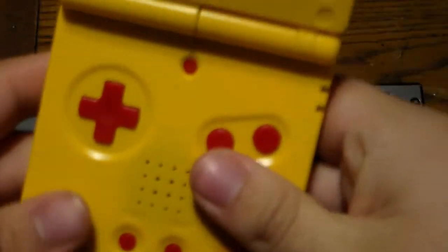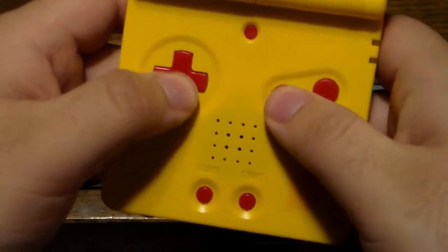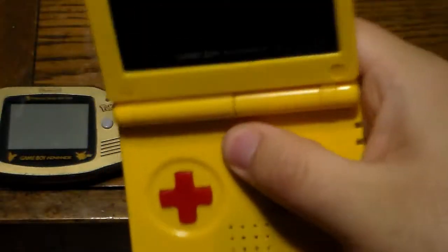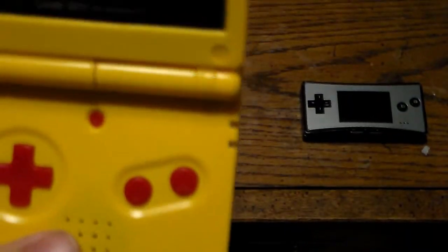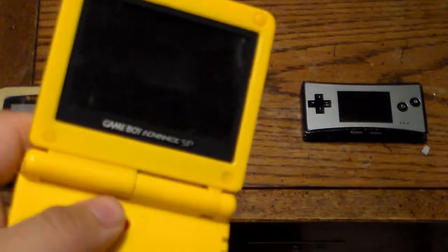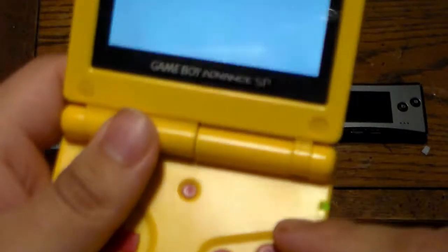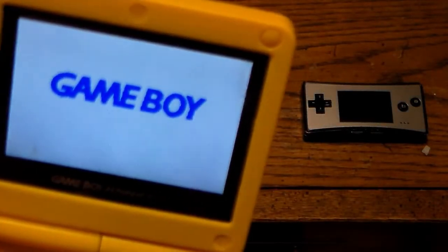I'll go ahead and show you the controls. They're actually very comfortable. I love the clicky buttons on the SP. The start and select feel nice too, and that's your brightness button, depending on which model it is. On the front light, it turns the front light off and on. On the backlit, it actually makes it brighter or dimmer. Let me show you what I mean. This is a backlit model, even though the sticker may say front lit, but trust me, it's backlit.